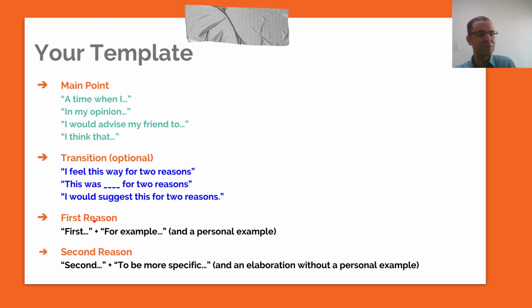Then you need to state your first reason. Just say first and give me the reason, and then add on to that with for example, and give me a personal example that illustrates this in a few sentences. Finally, you need to state your second reason. Just say second and state that reason. Then use the transition to be more specific and elaborate on that. Generally, you should elaborate on that without a personal example. I don't think you have time to mention your personal history in both of them. So just mention your personal history in the first reason, and then in the second reason, just elaborate on what you're saying.